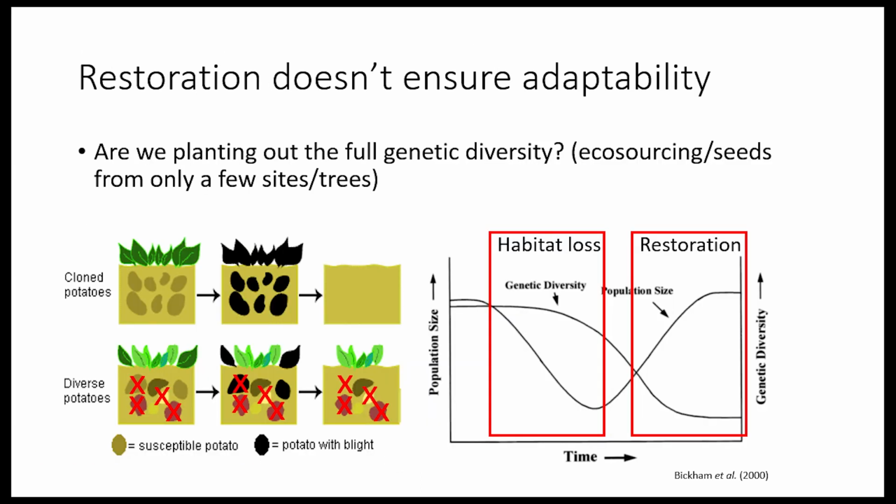Another major point that I wanted to make, and I promise this is the only graph in my presentation, and I'll have pictures, is that restoration doesn't ensure adaptability. So we really need to ensure that we're planting out the full genetic diversity, and that's because during habitat loss or eco-sourcing, and I just want to say here that I mean eco-sourcing in the sense of trying to preserve the local genetics of the species, not necessarily speaking about mātauranga or whakapapa of that species, because that's a different conversation. I've heard that used as cultural sourcing as opposed to eco-sourcing.